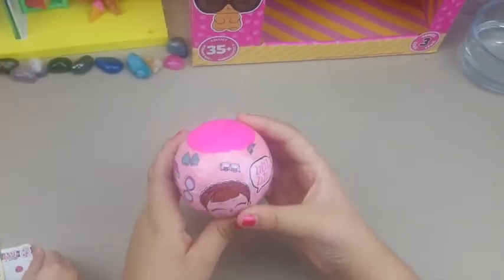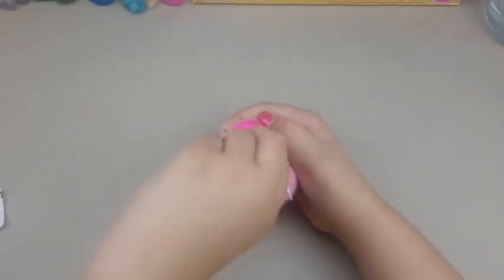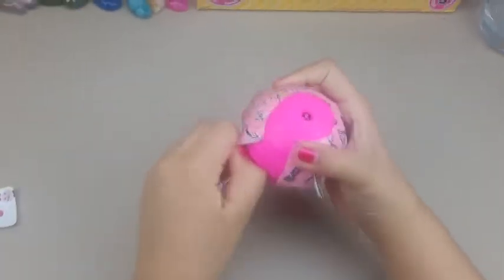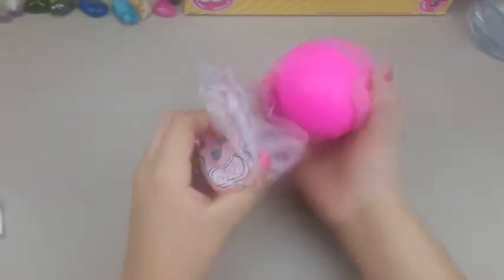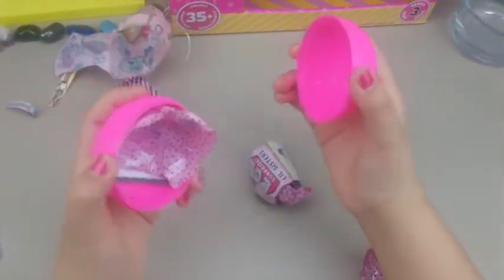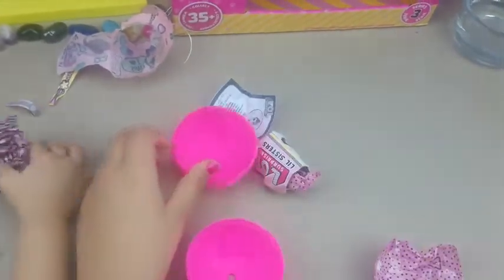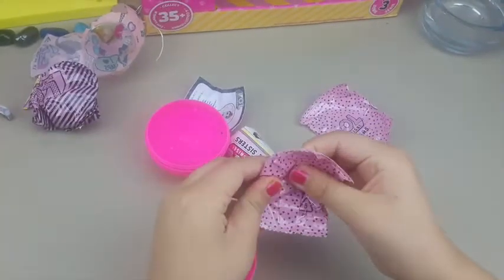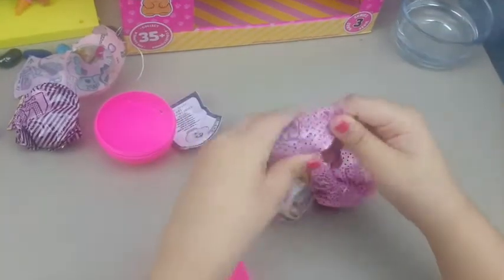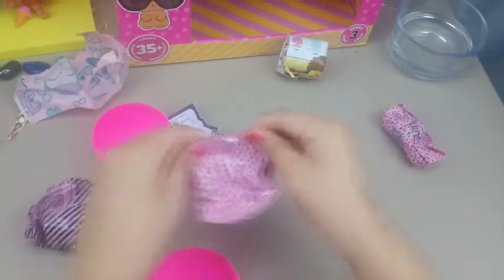Where is it? Where is it? Is it here? Oh! Oh, it's stuck in there. I'm gonna feel which one's the baby. I'm guessing this one's the baby. Yep, this is the baby. Let's put it on the side. Let's open this one first.